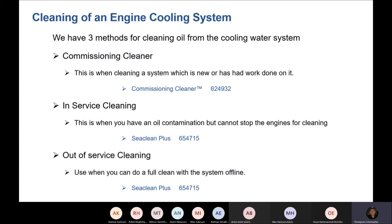Then if you get oil contamination in the system, we can do an in-service clean, so you can run it without stopping the engine for a period of time before you have to empty and flush and clean out properly, or an out of service clean using the same oil dispersant, C-Clean Plus. It's better to do it offline, but if you need to do it in service, you can. If I were you, I'd look at the presentation on the PDF.